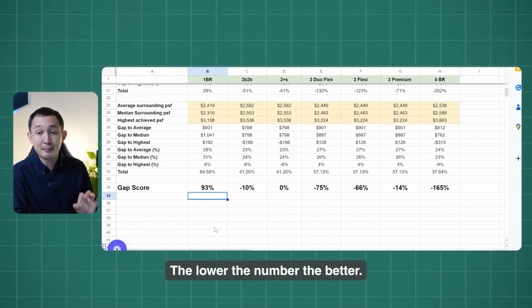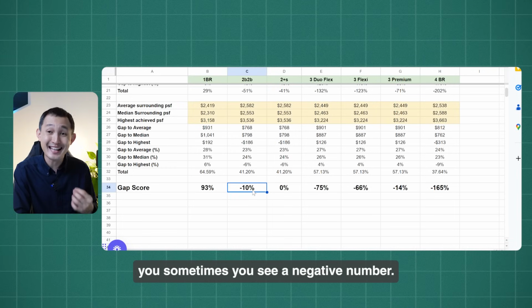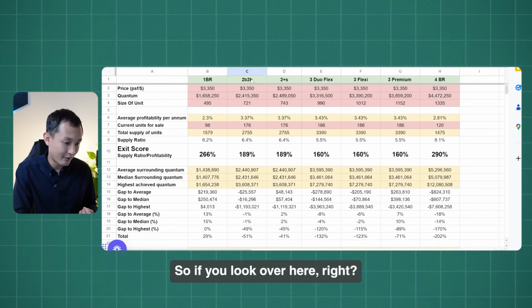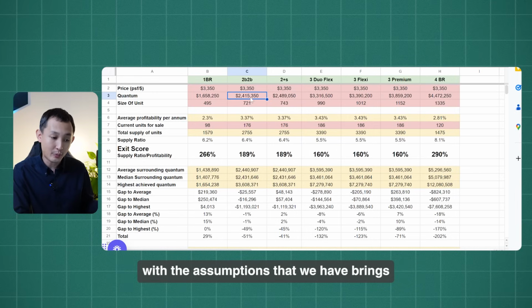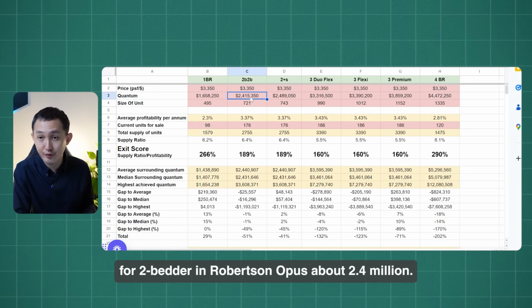The lower the number, the better. And interestingly, over here, sometimes you see a negative number. What does that mean? Okay, so if you look over here, for the 2-bed, 2-bath, the estimated quantum, with the assumptions that we have, brings the price point for a 2-bedder in Robertson Opus to about 2.4 million.